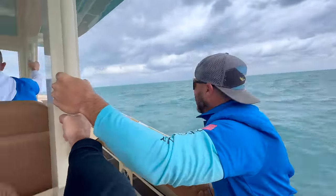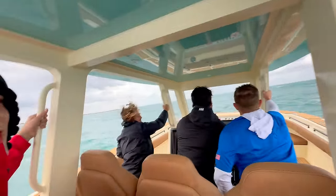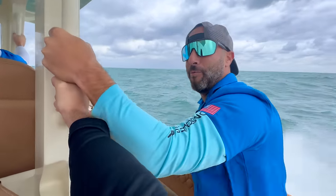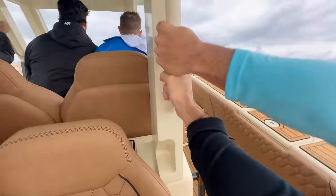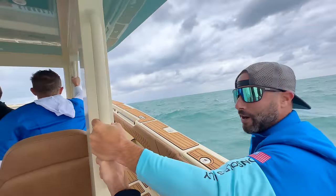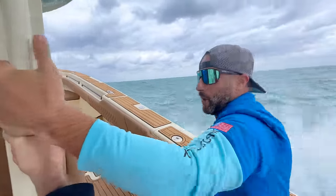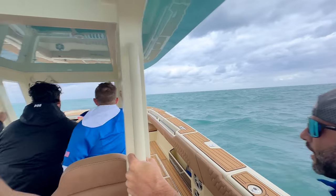This is insane. Bro, this is a hefty, hefty chop. This thing is eating it up. It definitely can handle more than the human body can handle. That's 100%. These are 8-footers we're flying over. I don't know if this translates at all through the video. These are 6 to 8 feet. We're doing 30 something miles an hour. Obviously less is on the throttle.